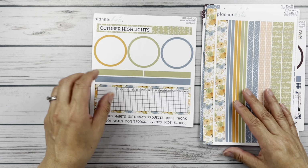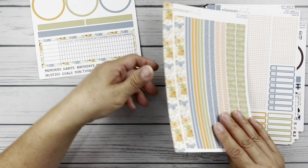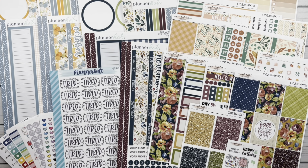Alrighty, friends. So like I said, just some quick little mini hauls that I've been doing. I'm going to put everything back out here on display so we can take one last look. Alrighty, friends. So hopefully you can kind of see a little bit of everything displayed here. Beautiful colors for my monthly kits for October and November. I'm super excited and ready to start planning.